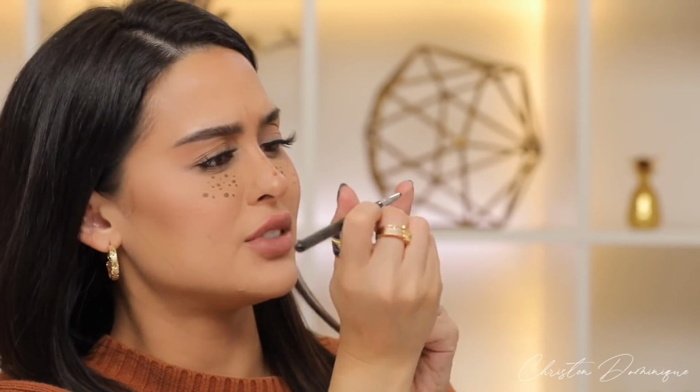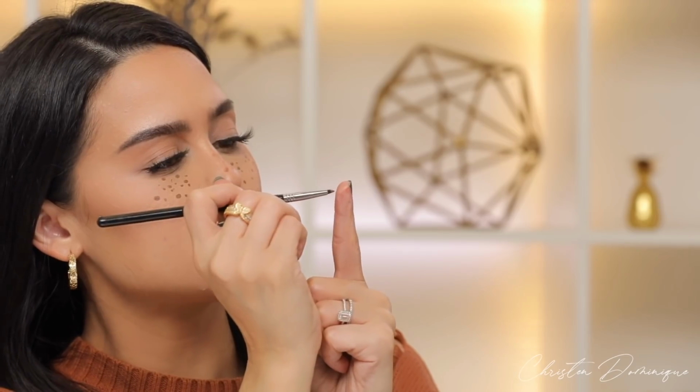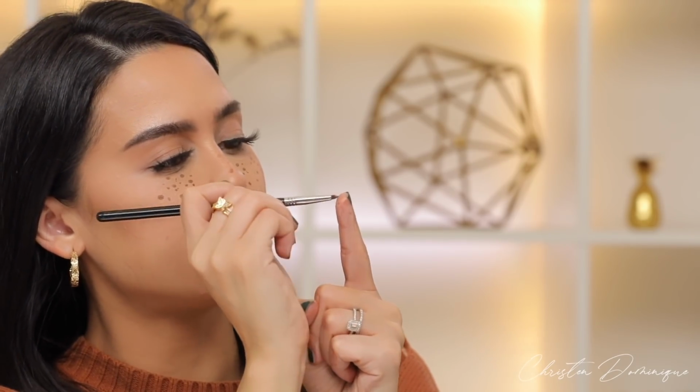Okay, so I grabbed a lip brush. I feel like this will work better. I like that it was really quick. Like you don't have to sit there and dot it on. But I already have a lot of dots. So I'm gonna try my finger. I'm just gonna put little dots on my finger.